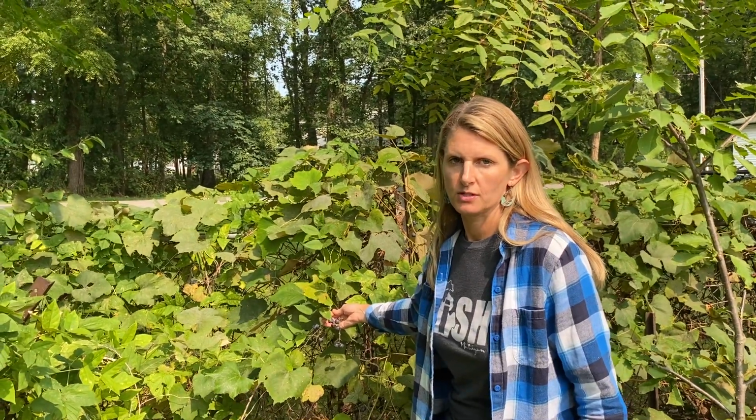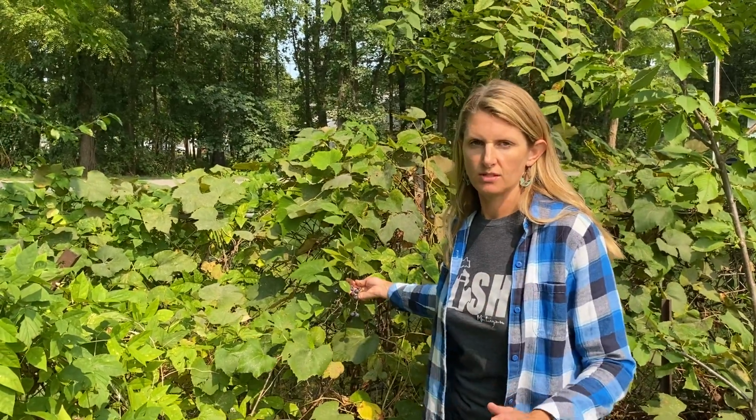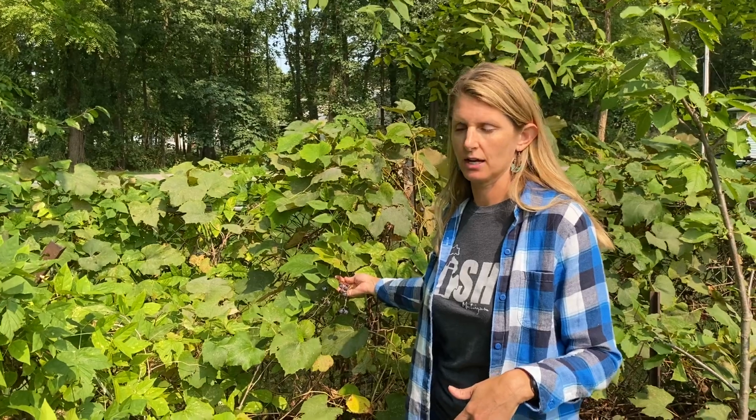Hey guys, when it comes to Native American ethnobotany, a very useful plant is going to be a native grape variety that's in Michigan. It's called Vitis riparia. And again, this is not the same exact variety, but I'm going to hit some of the same awesome points from a medical context in my class.